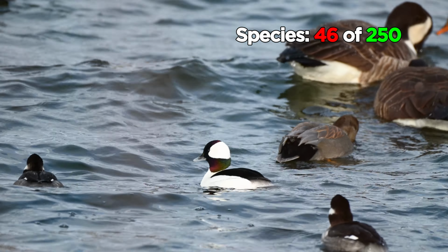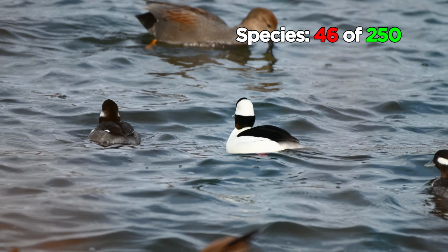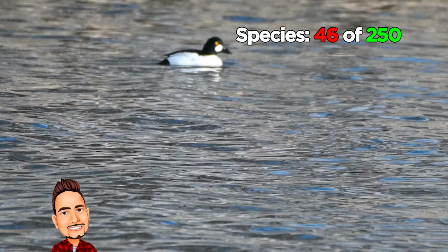The small black and grey duck with the white face marking is the female. Next up is a common goldeneye, and again, I'm close enough that you can see the green iridescence on his head.